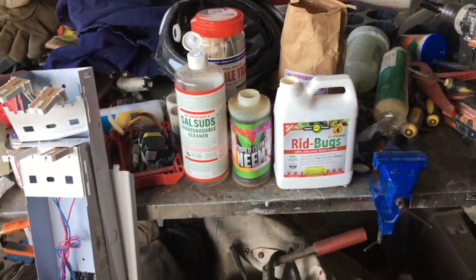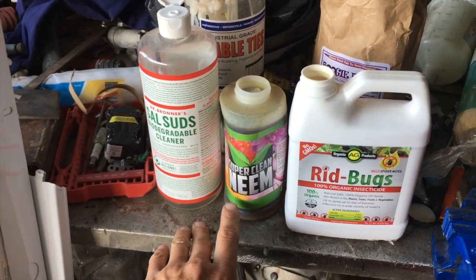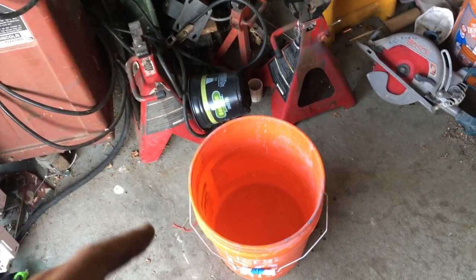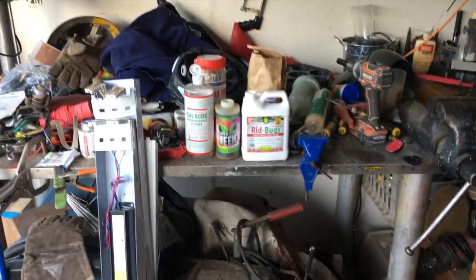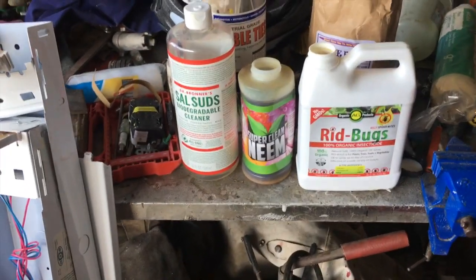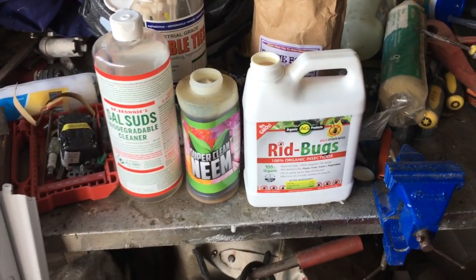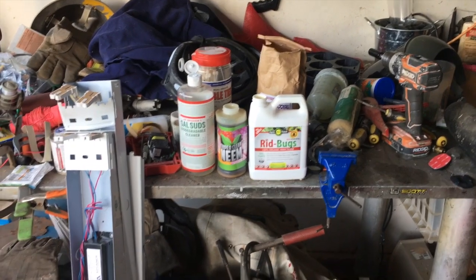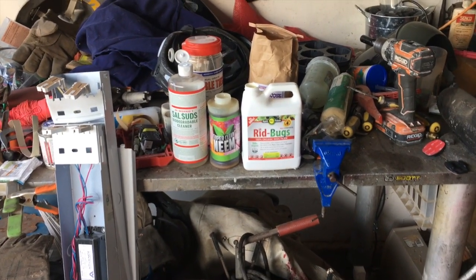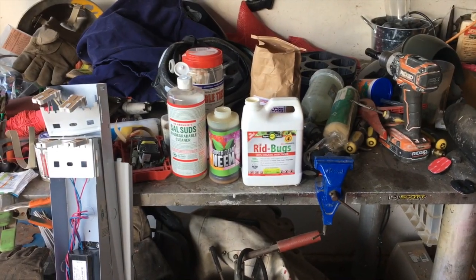So as a last-ditch effort, I'm going to try to use the Rid Bugs 100% organic insecticide and the super clean neem oil mixed with some Salsud soap. I'm going to put that in this 5-gallon bucket with some water. I'm going to use quite a bit of it, and dump it down around the potato plants, and hopefully just the smell of it will deter the mice from chewing on the stalks, and maybe they'll even get out of there and go somewhere else so my cats can catch them and kill them, because they have been doing quite the damage on those plants. So I'm going to mix this up and dump it on, and hopefully it works. I'll let you guys know if it worked.